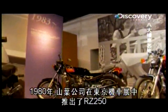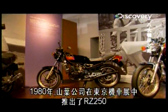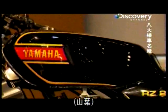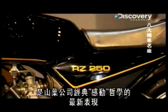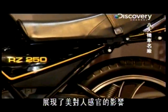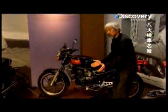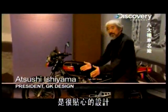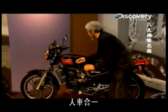In 1980, Yamaha introduced the RZ250 at the Tokyo Motorcycle Show. Its shape rocked the motorcycle world. It was Yamaha's newest expression of its classic philosophy of kondo, the impact of beauty on the senses. It's very narrow, the knee grip is tight, it's a very organic design. The rider's body can fit into the machine completely. The bike and rider become one.